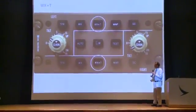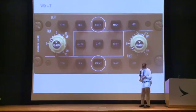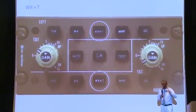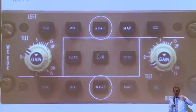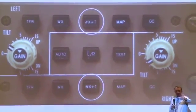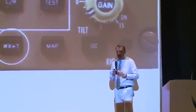Weather plus turbulence is where you get Doppler turbulence out to 40 nautical miles. And you get that on any range scale. So if you select weather plus turbulence, you get the magenta turbulence out to 40 nautical miles. And even if you select 320, you'll still have the turbulence out to 40 nautical miles, although you won't be able to see much of it on a 320 nautical mile range scale. So it's limited to 40 nautical miles because it is Doppler turbulence, and so you have to have that Doppler feedback in order to be able to present it.